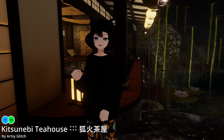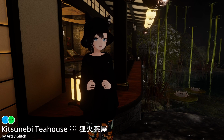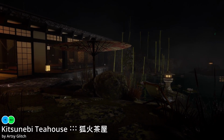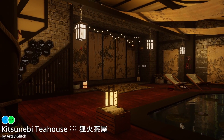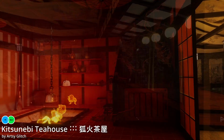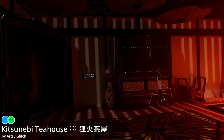The next world is called Kitsunebi Teahouse by Artsy, and it is a very beautiful environment where you have a small pond with a lot of lily pads. It's raining, there's nice fog. Then you have a small tea house where the environment also looks absolutely stunning and amazing. And it's just a really good place to relax.